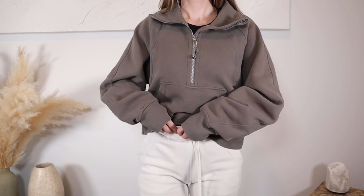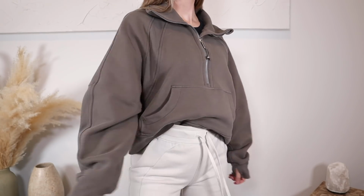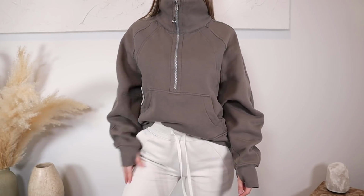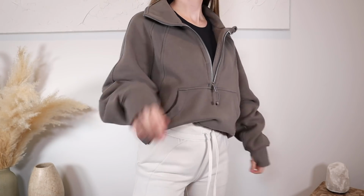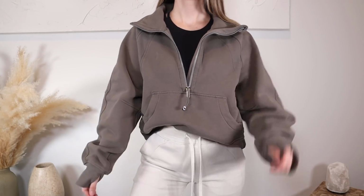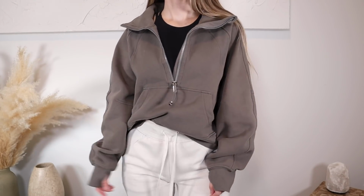However, I really do like the funnel version of it because without the hood, it doesn't pull back. The hood is really heavy, so the hooded one falls back. I find that this stays in its place. I don't necessarily have to have this zipped all the way up to prevent it from falling back, if that makes sense. So for that reason, I actually really like the funnel, and the funnel is the only one that's come out in the rover color, and I love this color so very much. I am beyond obsessed with it. I cannot wait for them to come out with this in the matching scuba joggers because I need this to be in a matching set.